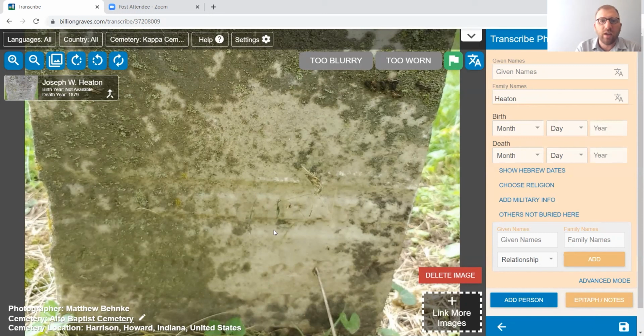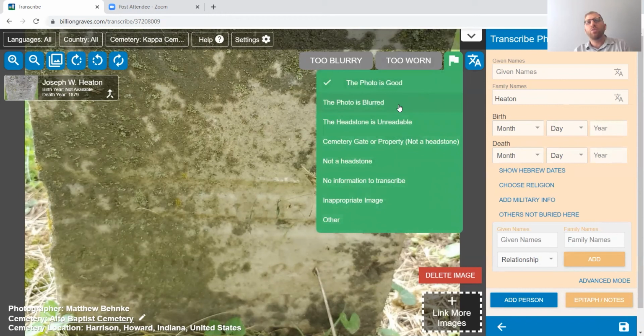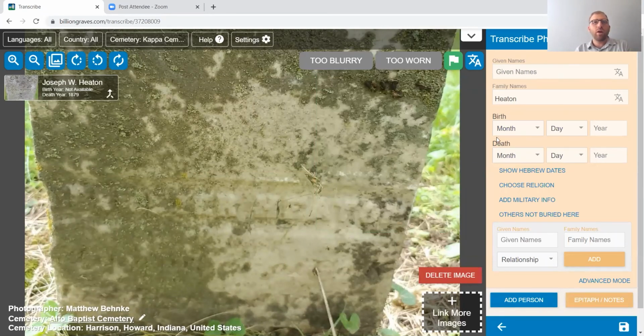I can definitely identify the surname. However, I've taken photos that later I couldn't transcribe, and I will go up here and flag it. When you flag a headstone, you are telling Billion Graves that the photo is blurred, the headstone is unreadable, or it's not a headstone. Like with so many other volunteer-based genealogy programs, you're not always going to get top quality images, and you have to filter through those. That's just the nature of the beast. And as a volunteer, you have the ability to influence that quality control. So right now, I'm just going to write Heaton for this one.